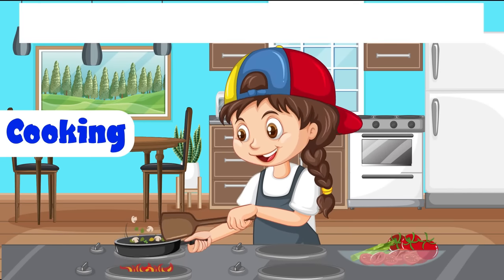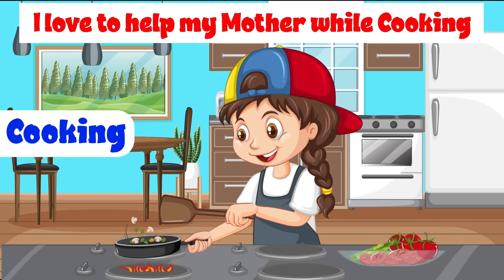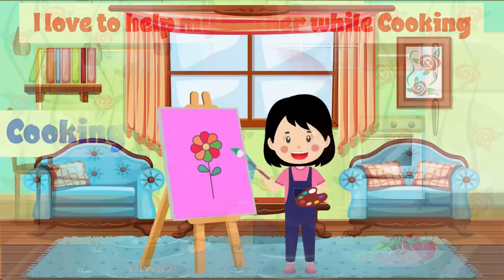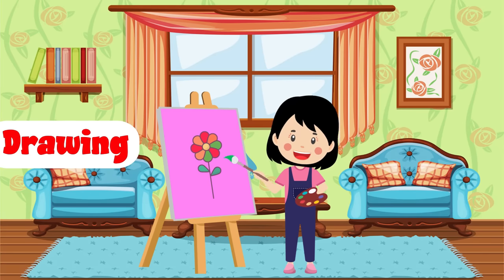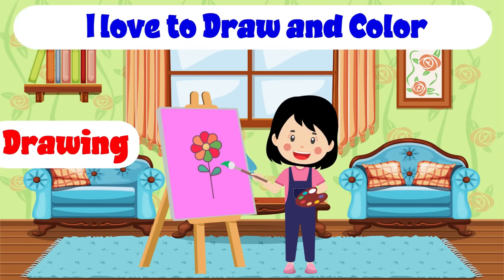Cooking. I love to help my mother while cooking. Drawing. I love to draw in color.